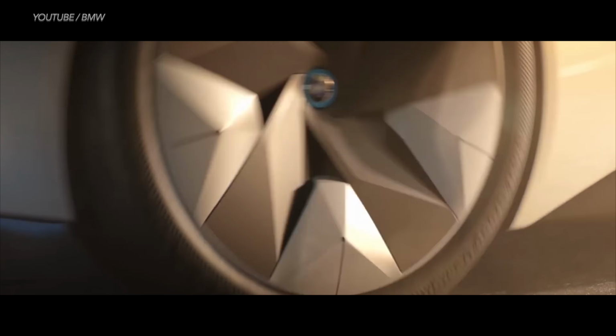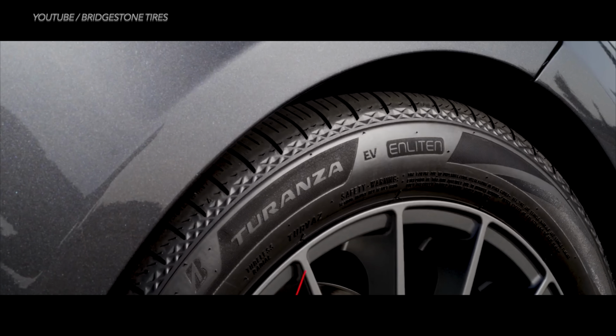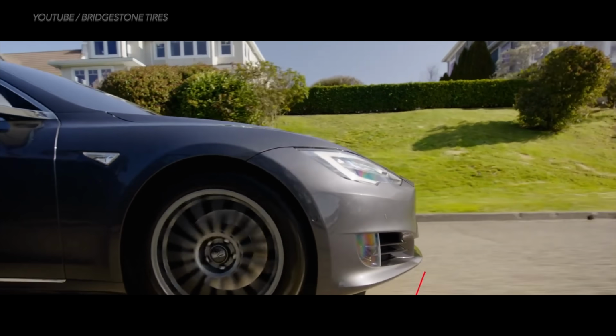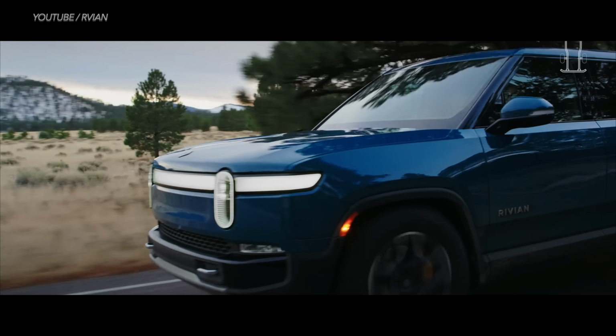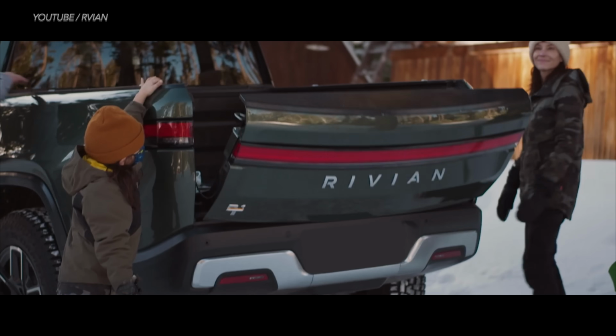Spare tires also increase the overall manufacturing cost of an EV. An average full-size spare costs anywhere from $100 to $300 to manufacture, depending on the vehicle. But because EVs are usually heavier than gas-powered vehicles, they need heavier, sturdier tires, which are more expensive.